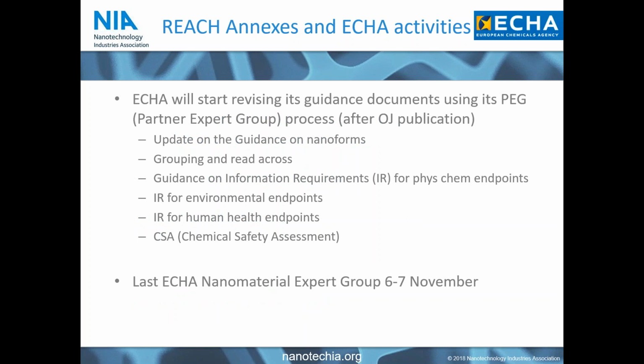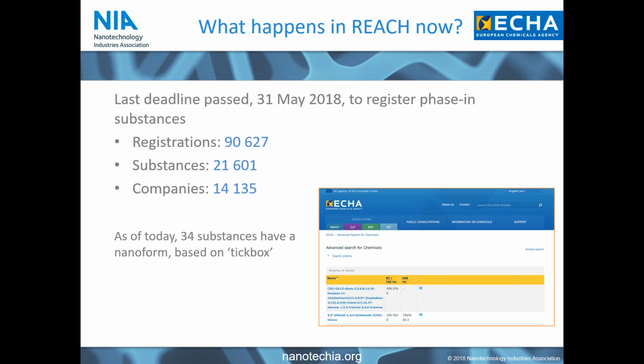Because of this, the European Chemicals Agency will update a number of its current nanomaterial guidance documents based on the adopted REACH annexes modifications, but they can only do this, which is referred to as the PEG process, after the publication in the official journal. Next slide, please.